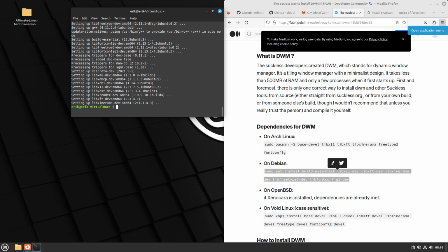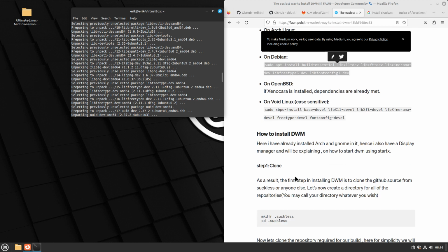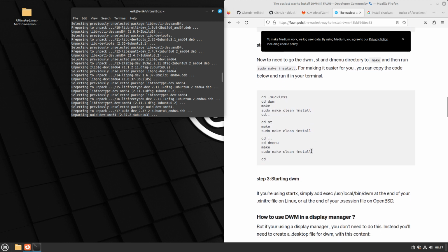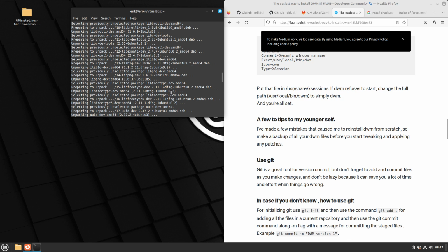That line, Control C, needs to go inside a script. That is open here. Control V. Sudo apt install. Save. Okay, so we got all that. Do we need it? I don't know. Suckless, cd, clone DWM, compiling code, make, sudo make clean install, starting DWM. Okay.